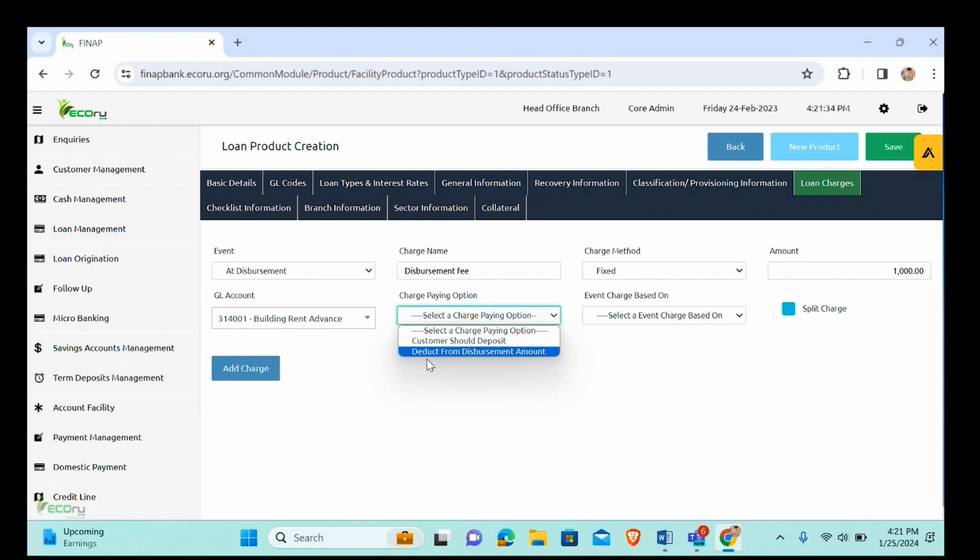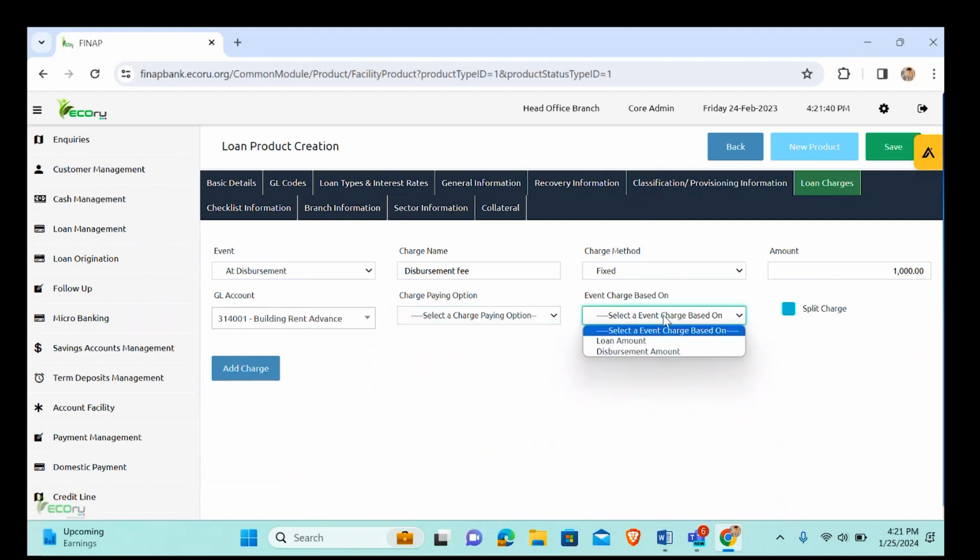So at the time of the disbursement, after all the loan charges, they will receive the deducted amount from it, right? And we can set up the event charge if it is based on the loan amount or only the disbursement amount. And you have the option to split the charge if you are doing so, right? So you can add charges likewise. So there could be multiple charges on multiple events that you can add for this specific loan product.